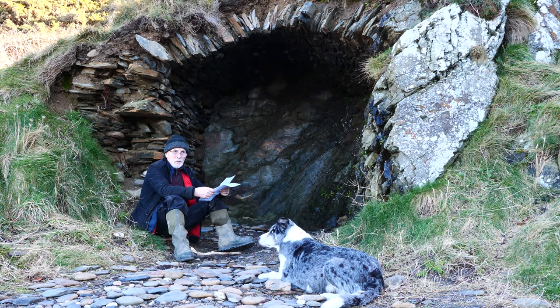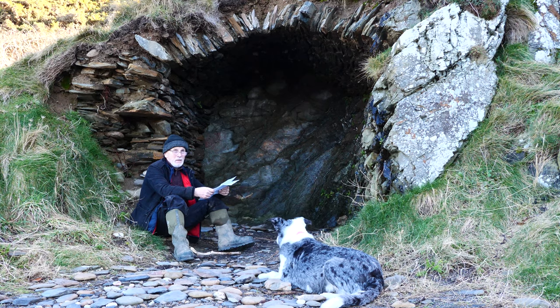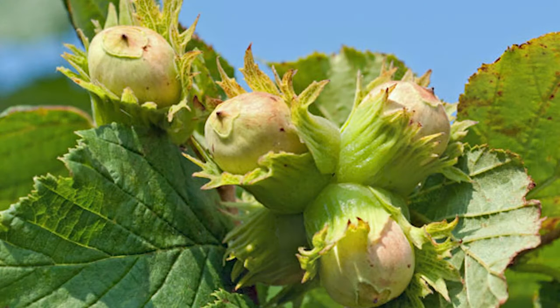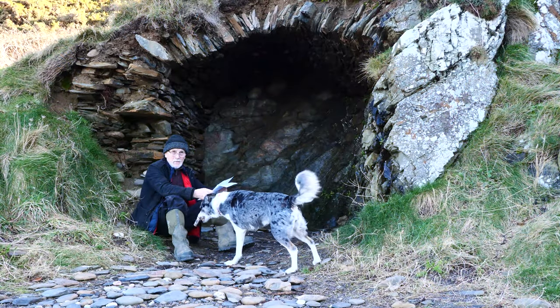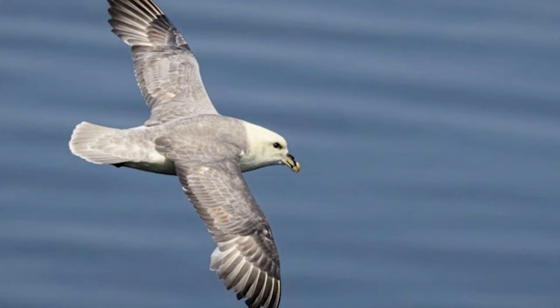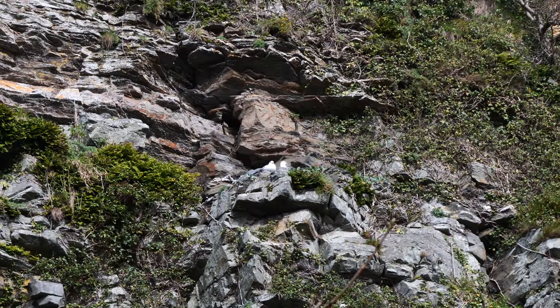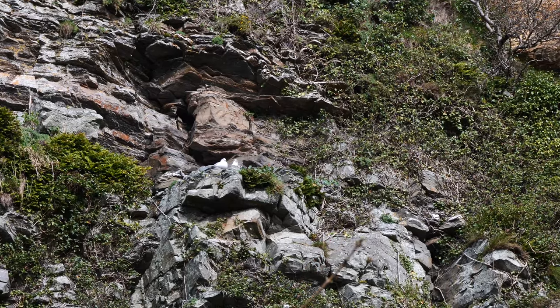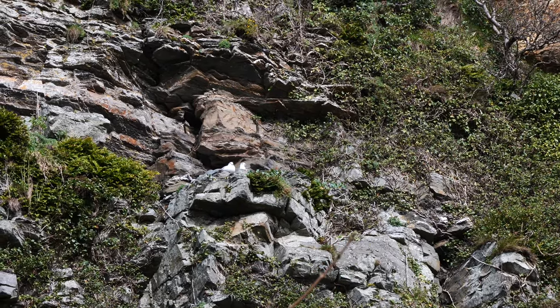So we're going to go back up the glen now, see if I can find out where that spot was that Hitchcock used for his film. And the only thing I haven't seen today is the hazelnut trees. I'm sure they're here. I did find a small colony of fulmars though, and they're obviously on the cliffside above the river. This is the home or nesting area for fulmars. It's not a very good shot because they're too far away, but you can't blame them, can you? You'd have to climb up there to do anything to them.